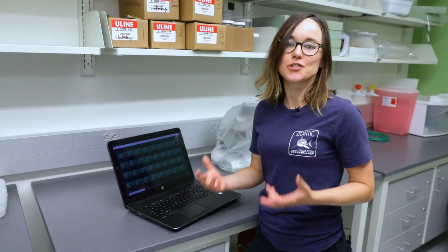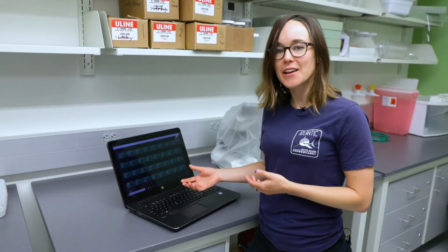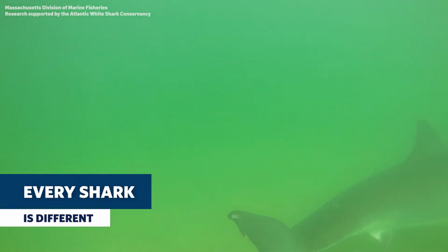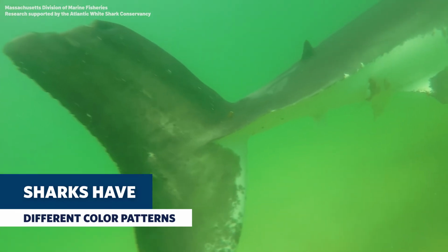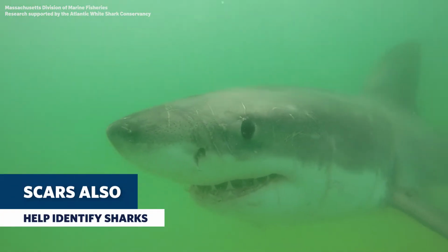So a lot of people think a shark looks like a shark looks like a shark, but there's actually a lot of really unique characteristics that we can use to tell them apart. One big thing we use is different pigmentation patterns, so patterns of coloration, white spots on the tail. We use things like scarring patterns.